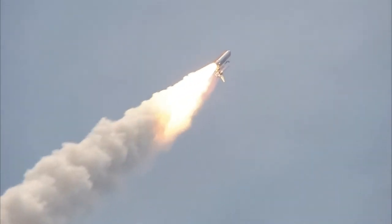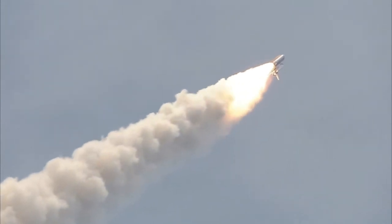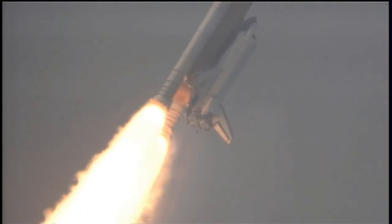Atlantis on its way, all three engines now throttling down as the vehicle passes through the area of maximum dynamic pressure. Atlantis, Houston, no action on the MPS H2 outp.